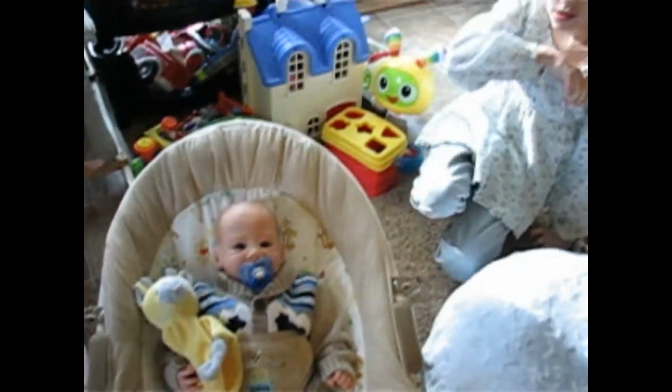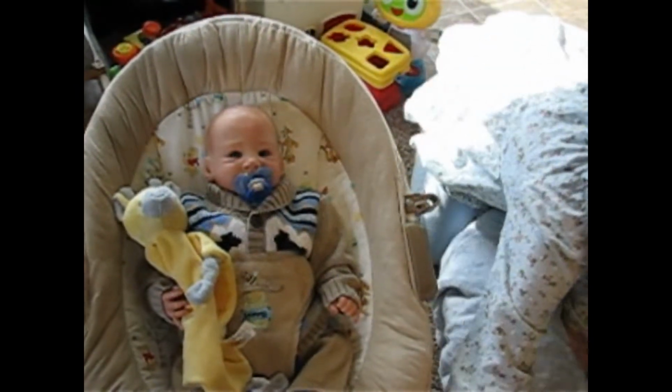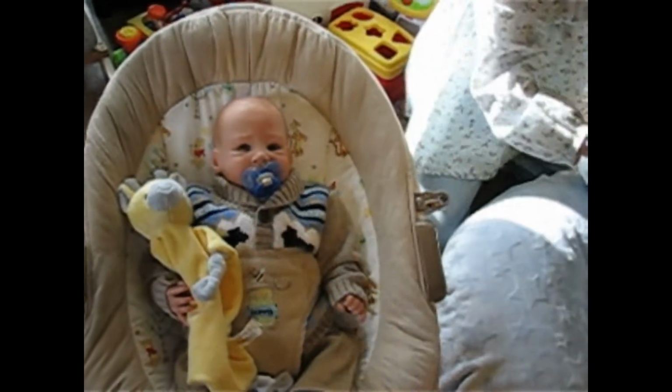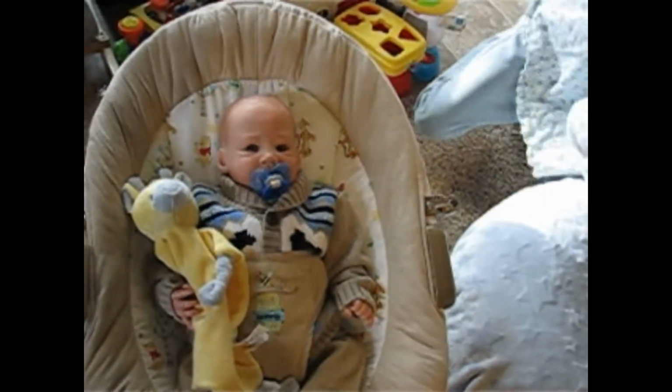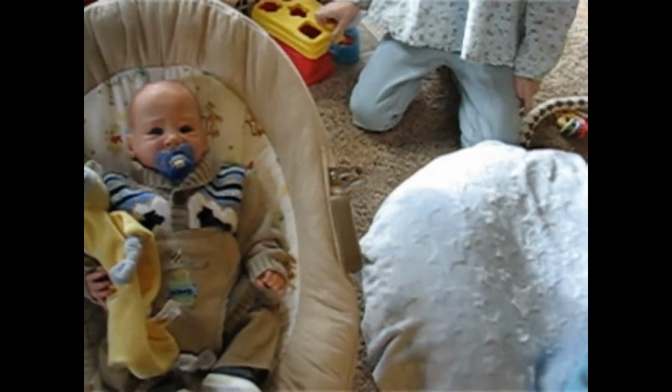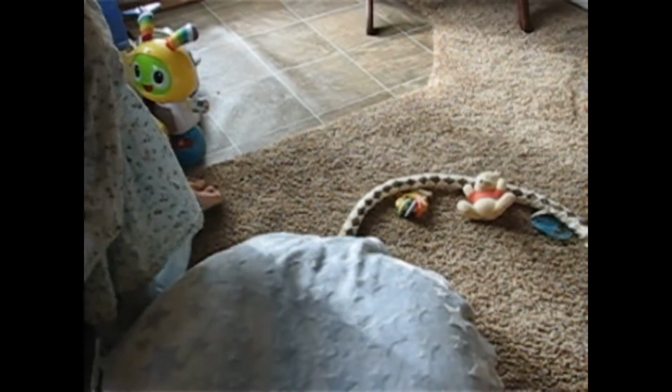I just wanted to show you that. It's a nice neutral color, so it can be for the boys and the girls. So that was kind of my find for the day. So we've got the little Boppy sitting here for him. So we're gonna move over. Raiven, you wanna get him out? Yeah. Okay.